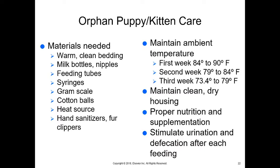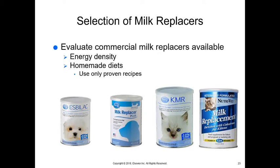Make sure they have clean, dry housing, proper nutrition and supplementation. And then for the first couple of weeks, you're going to be stimulating urination and defecation after each feeding. And I've got that video to show you how to do that. Milk replacers, you want to have a really high quality commercial milk replacer available. It's really important that you use the milk replacer for the species that you're trying to help.